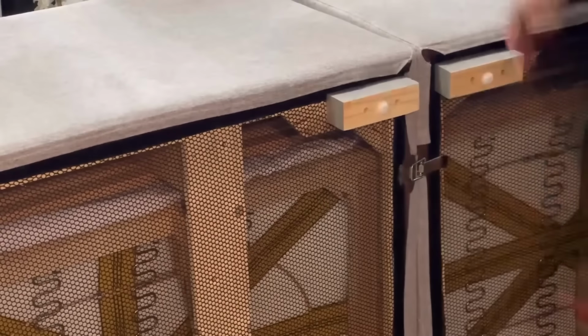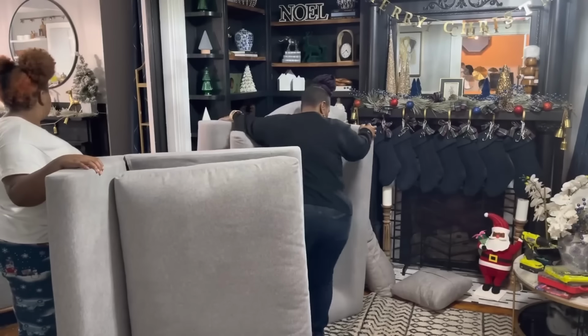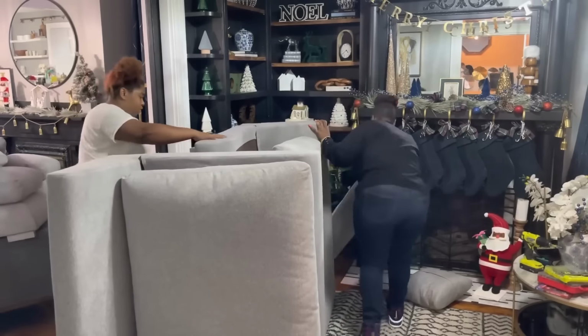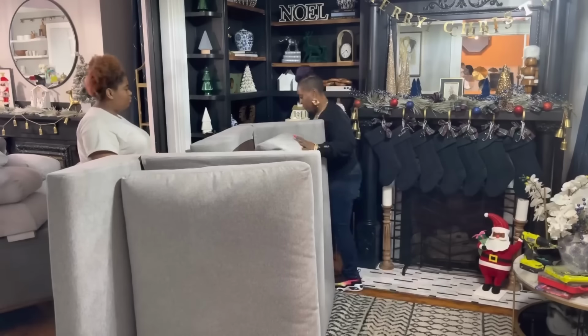But yeah, all you have to do is attach the little clip at the bottom. There's 2 clips and you just set it up. And it does not move, which I love. It doesn't move. So we just attached it, we set it up, it was good to go. And like I said, all the cushions are removable. You can clean it. It's such good quality, guys.